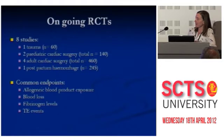They all have common endpoints: how much blood product exposure do patients get, and how much blood loss is compared between the 2 arms. And then they also all look at thromboembolic events. What none of them do is look at mortality, because none of them are big enough, and therefore, they will give us a signal about how good they are at reducing blood loss, but they probably won't be able to tell us very much about mortality.